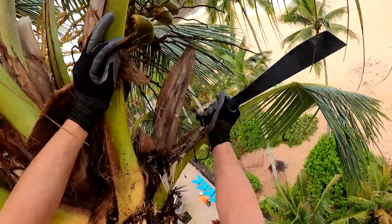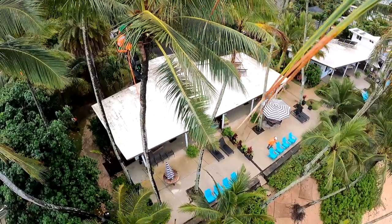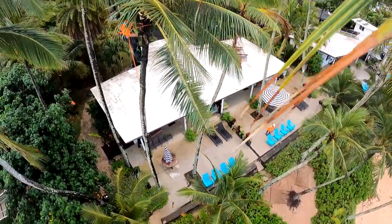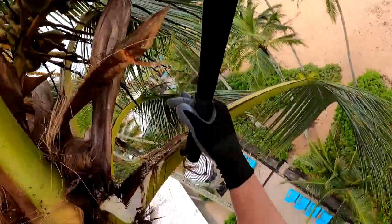And let it hang open? Yep, there you go. Once it's open, you start cleaning all that crap that's in there, the old dead stuff from way before. It's kind of like a process at the beginning.